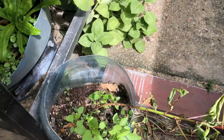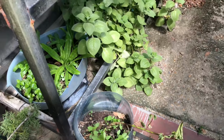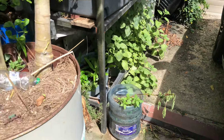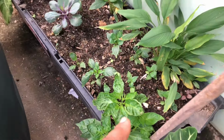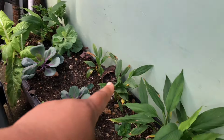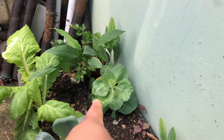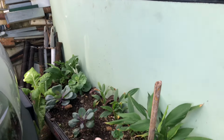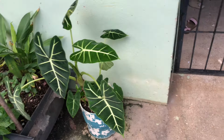This is the condition of my sorrel, guys, is what I was mentioning. It's sad. It's so sad. So I'll pull that up and I'll put a tomato in there in place of that. Behind me here I have peppers, turmeric, ginger, red cabbage, green cabbage, some eddoes, mustard green. I think a celery in the back there as well. But this trough is also doing really well, bouncing back really well. Another ornamental.